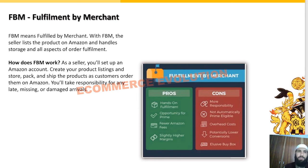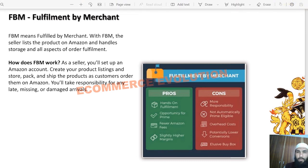And elusive buy box. FBM sellers are not given the buy box as much as FBA sellers. That's a big topic we will be discussing in the next lessons: what is the buy box, the myth behind it, who can win the buy box, and why FBM sellers are not that much preferred by Amazon. Amazon does not let them take the buy box from the FBA sellers in most cases. So these were the pros and cons.